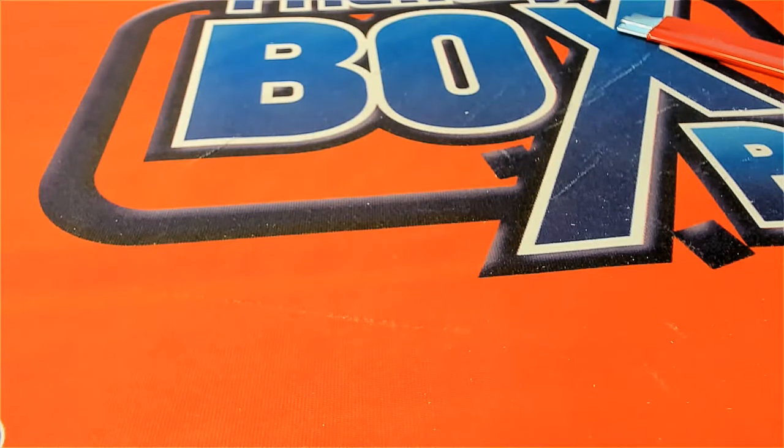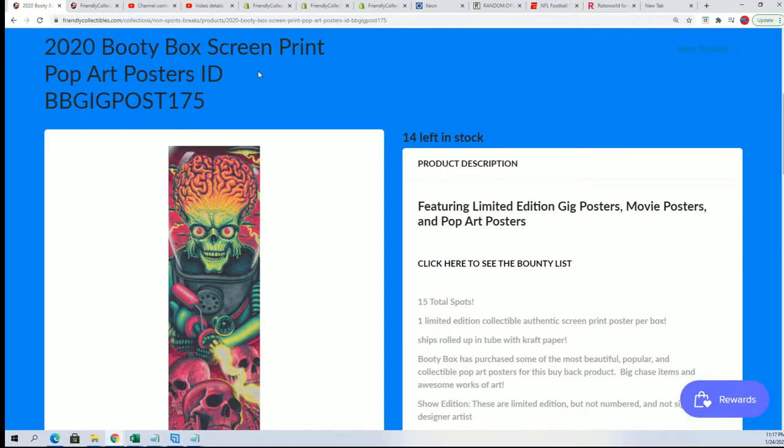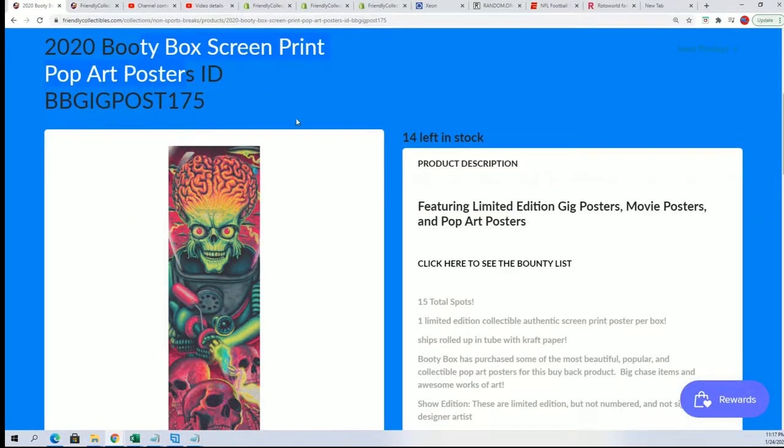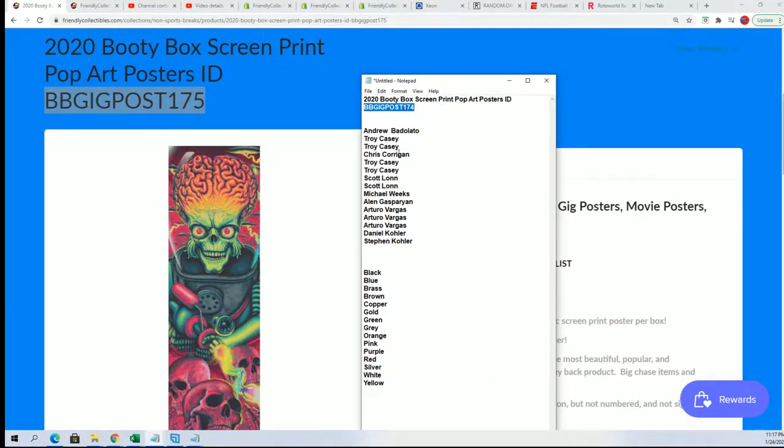Nothing but fun and games, my friend. Fun and games in the booty box, screen print, pop art, poster break. We're going to do 174. That's sold out. That's what we have going on.